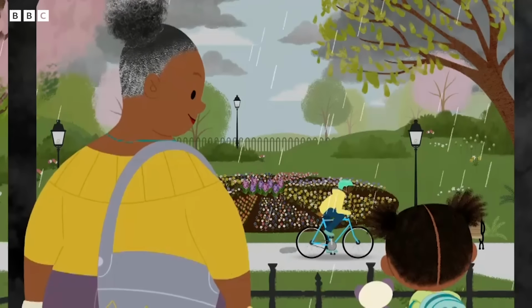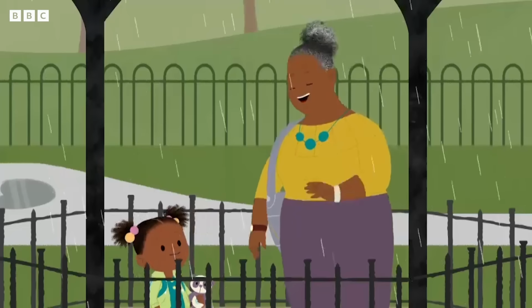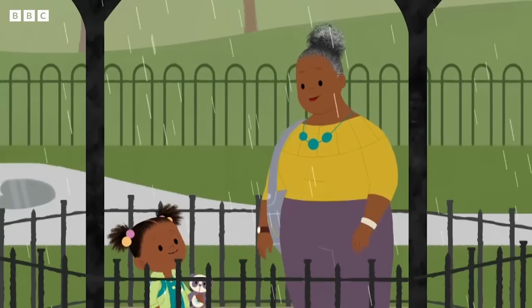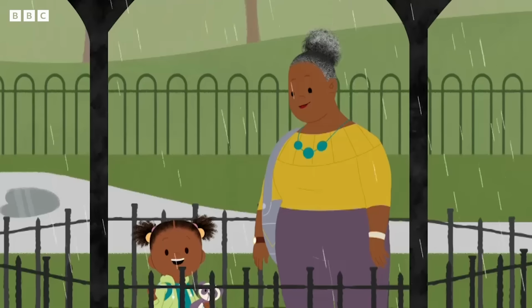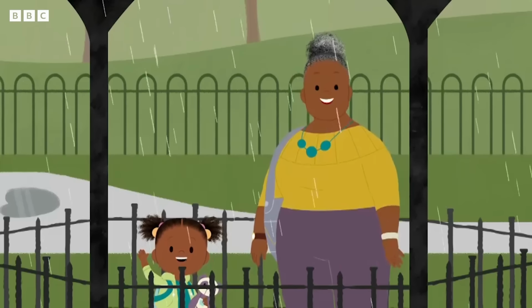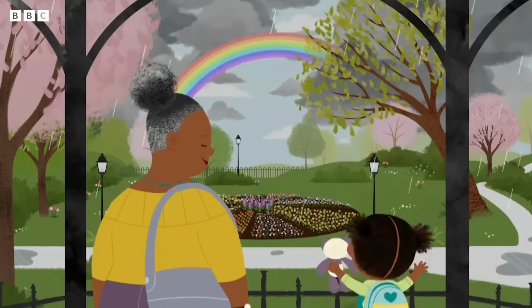We still have to check the weather forecast, Gran Gran. Hopefully it won't rain for long. I can already see the sun peeking through the clouds. Look, Gran Gran! It's a rainbow!